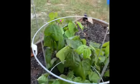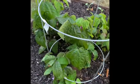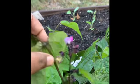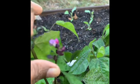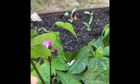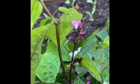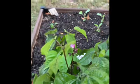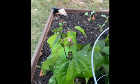And over here, some bush beans. Let's just see if I can find some. Here's some flowers. And if you can kind of take that off, you see it right there? That's the beginning of a bean. And these, again, are the royal burgundy bush beans.